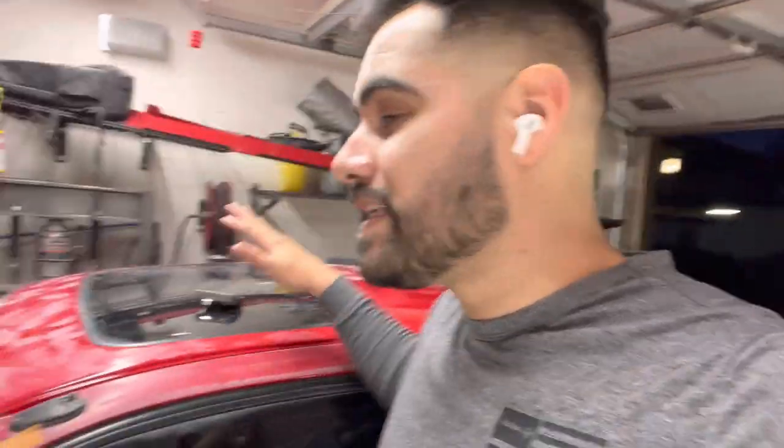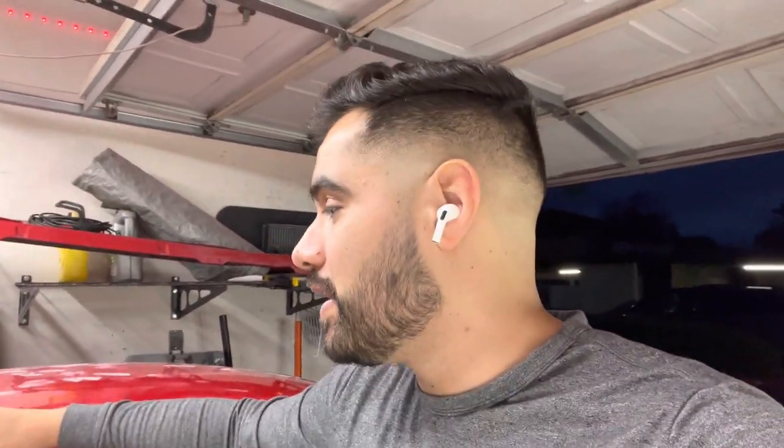You cannot find this car very cheap these days, because they are actually going up in value like crazy, just like all these other used cars as well. Some of these cars can go upwards of about $20,000. So me picking it up for $1,800, that was a steal. That was a good deal.